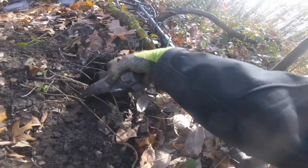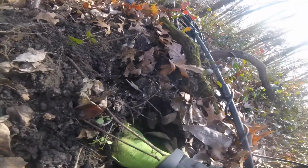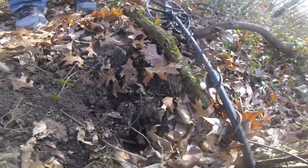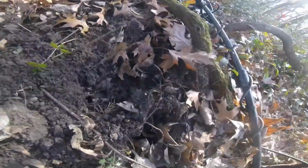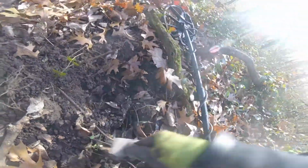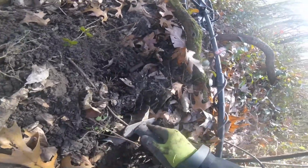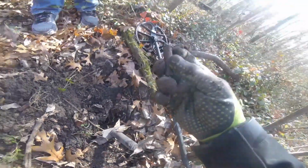Yeah, that is down there quite a ways, huh? Yeah. Let's see one come out live. Might have to get my Turkish tickler out. Well, I want to see it come flying out of there. Is that it? Well, what about that?